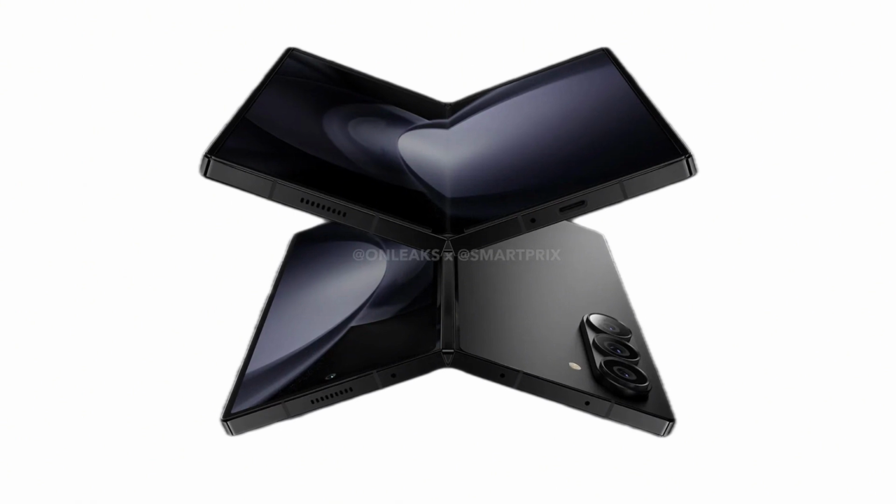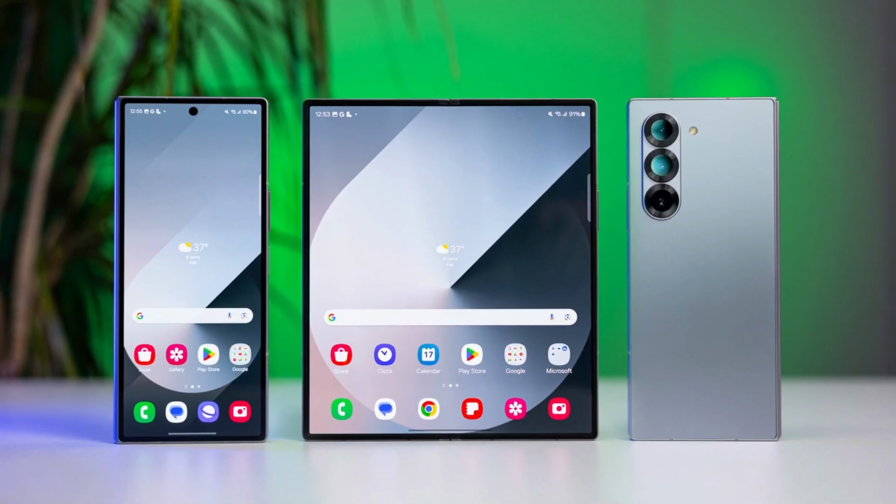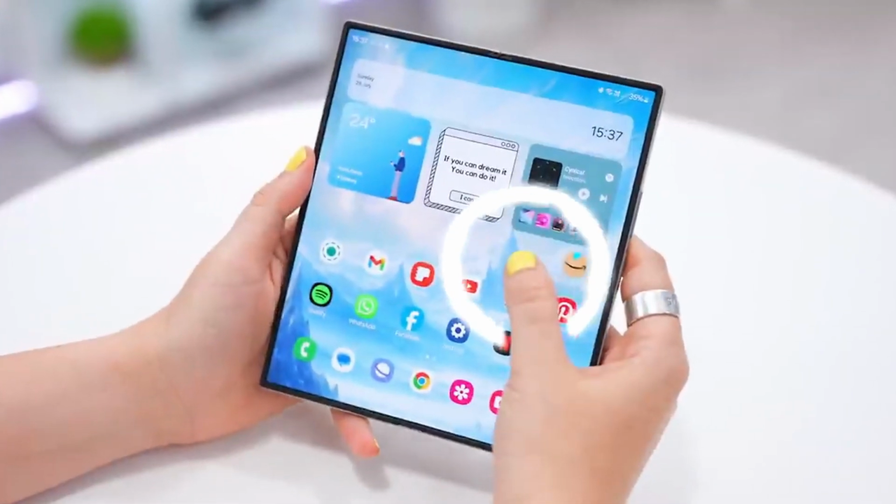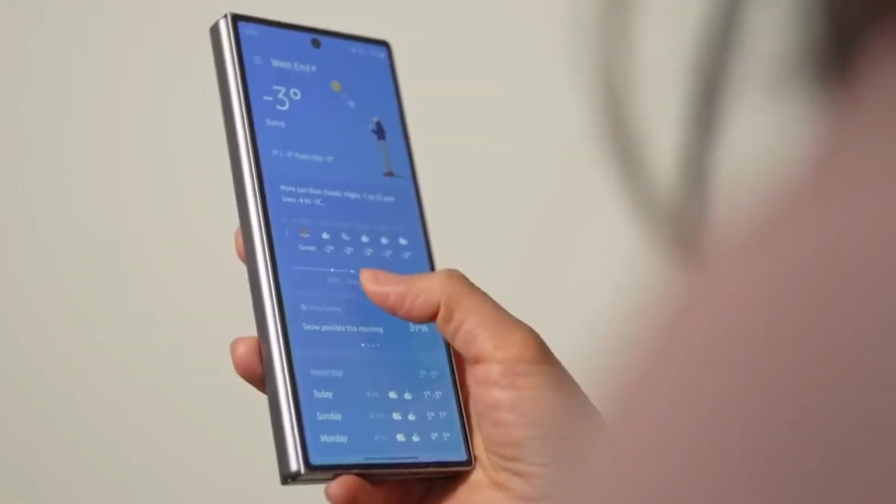In terms of memory, the Fold 7 is listed with 12 gigabytes of RAM. That's the same as last year's Fold 6. Some fans were hoping for an upgrade to 16 gigabytes, but 12 gigabytes is still great for multitasking, gaming, and heavy use. It's more than enough for most people.